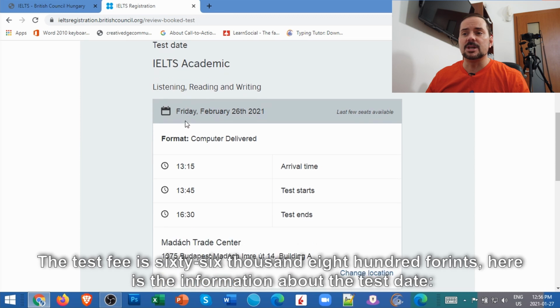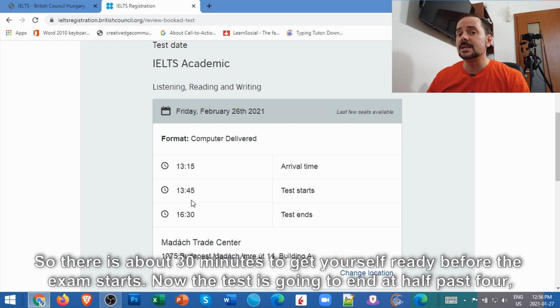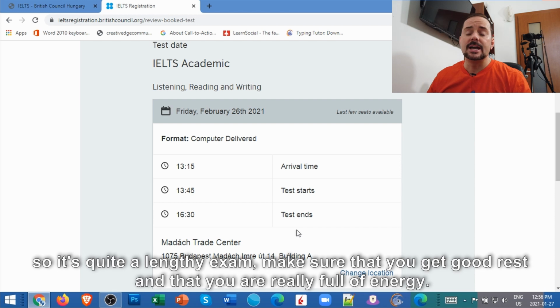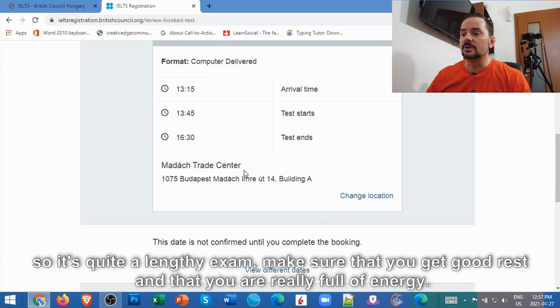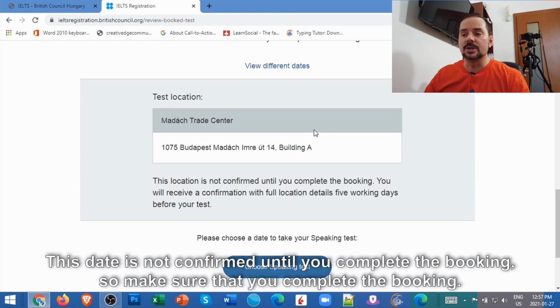Here is the information about the test date. The listening, reading, and writing arrival time is 1:15, and the test starts at 1:45. So there's about 30 minutes to get yourself ready before the exam starts. Now the test is going to end at 4:30. So it's quite a lengthy exam. Make sure that you get good rest and that you're really full of energy. This date is not confirmed until you complete the booking, so make sure that you complete the booking.